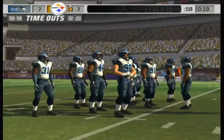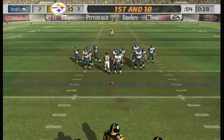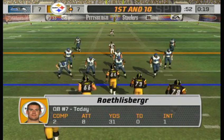You know, his coaches tell me that they're really impressed with his work ethic. He doesn't mess around in practice. He's a real student of the game. Ball on the 47-yard line.